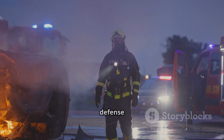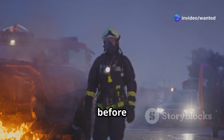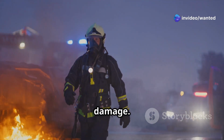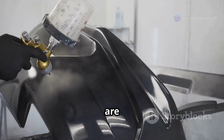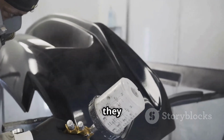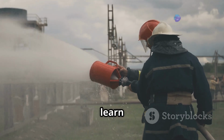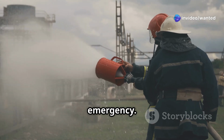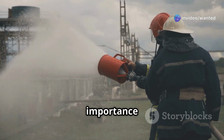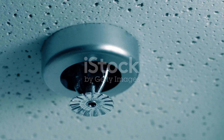They are the first line of defense against the devastating effects of fire, often stopping a blaze before it can cause significant damage. But how much do you really know about fire sprinklers? These devices are more than just pipes and nozzles. They are sophisticated systems designed to save lives. Let's dive in and learn how these ingenious devices can make all the difference in a fire emergency. Understanding their operation and importance can help us appreciate the silent guardians that protect us every day.